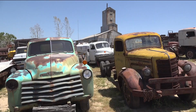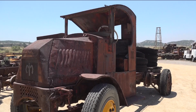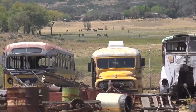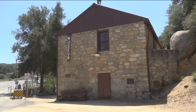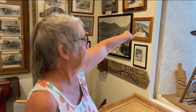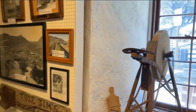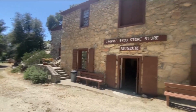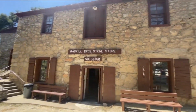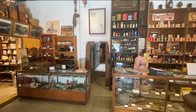The Truck Museum is one of 4 nonprofits that are opening their doors to the public for free this weekend, both Saturday and Sunday, for Campo Days. The walls, as you can see here, are 4 foot thick. Jeanette Mills volunteers at the Gaskill Stone Museum, the site of a deadly gun battle in 1875 between border bandits and the owners of the general store.